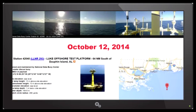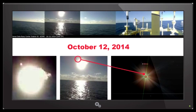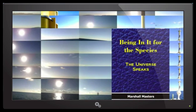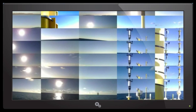Our last panel was taken on October 12, 2014, and even though this object is very close to the Sun, it still exhibits a very clear and distinguished full face. After completing our examination of the 7 panels, we decided to ask the guides about these images with the help of Adriana, the professional psychic who performed our technical readings, which are presented in the first section of Being in It for the Species. What we learned from the guides surprised us.